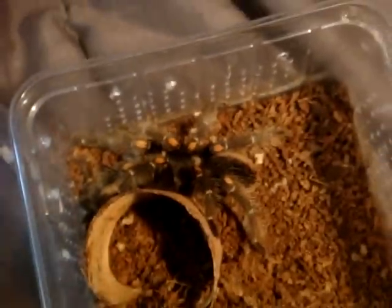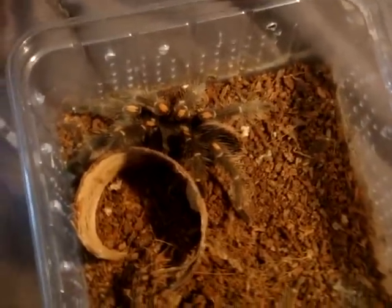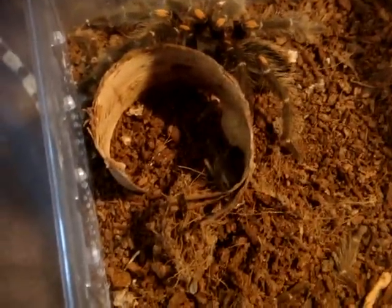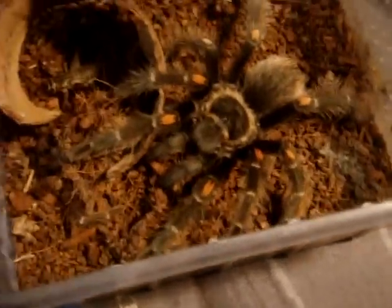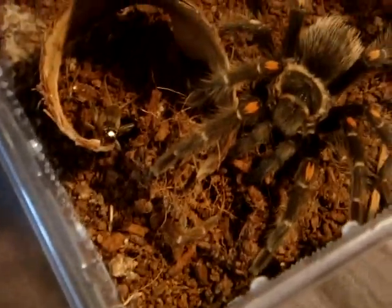Ada, wait! Here's Leon from Resident Evil 2. This is my male Brachypelma auratum, the Mexican flame knee. And pretend that the cricket is a zombie. Zombie's pretty smart. Oh, come on, Leon. Here, expect him to nail it.